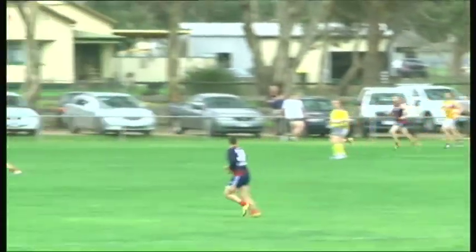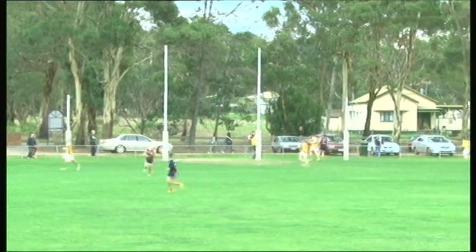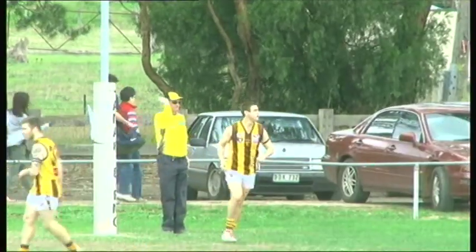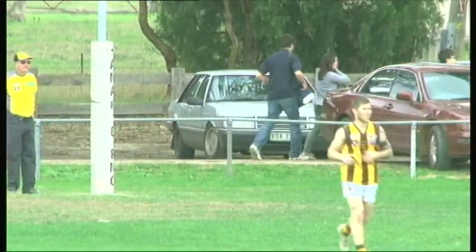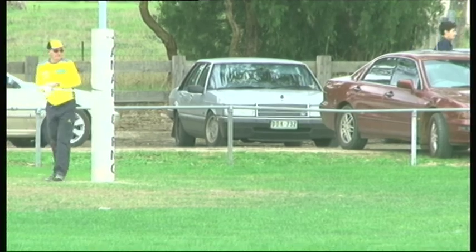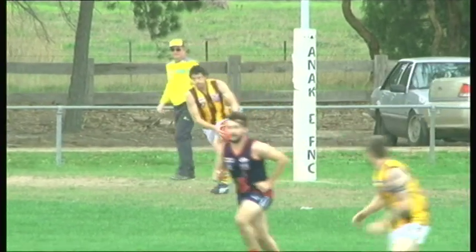They get the kick back in, Anakie. Oh, it's a pretty good kick too. Smith traps it as well, kicks the left foot around the corner, and the goal umpire says he's missed it and 3 for 1 behind. Jeez, well, your eyes must be better than mine, 'cause I thought that was a goal. 3-2-20 Anakie. Inverleigh 3-6-24. And that's on the Buckley's Entertainment Centre first quarter scoreboard.